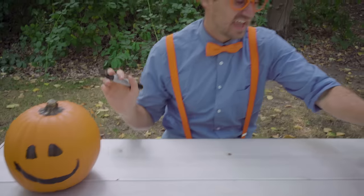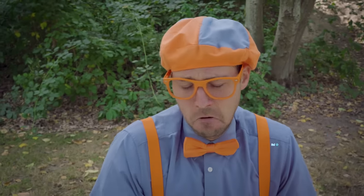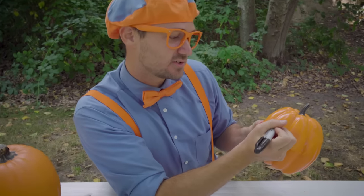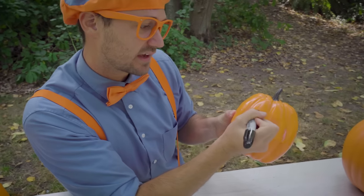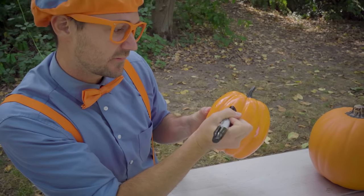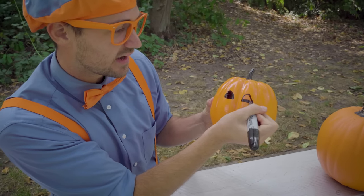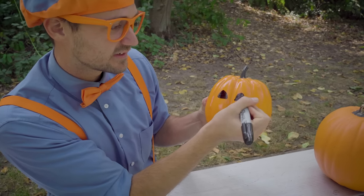All right. Okay, now let's make another pumpkin. What's the opposite of happy? Sad. Let's make a sad pumpkin. All right, let's do two eyes again. Okay, there we go. There's one eye. And there's another eye. Perfect.